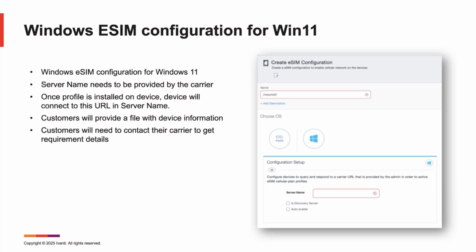Windows eSIM configuration for Windows 11. So here again, Ivanti is introducing eSIM configuration support, enabling organizations to remotely set up cellular connectivity without requiring physical SIM cards. Again, the capabilities are carrier-based setup, where admins can configure devices using a server URL provided by the mobile carrier. Automated profile activation: once the profile is installed, the device connects to the specified server URL to activate the eSIM.